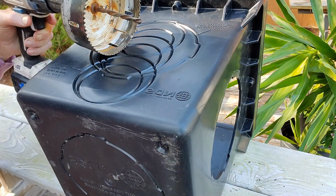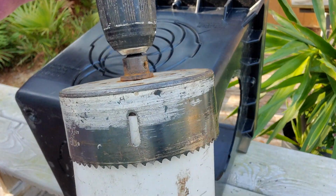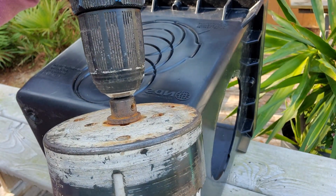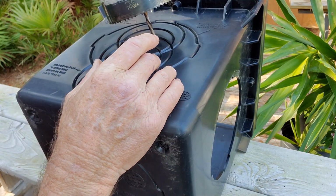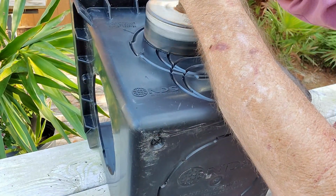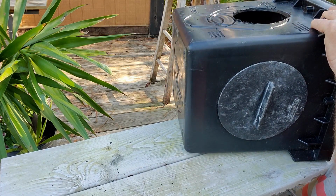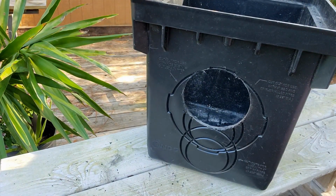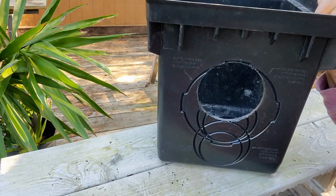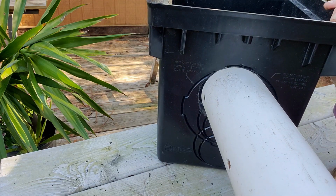It's much easier with a hole saw. You can see, can you see that's the perfect opening for that 4-inch PVC. This is thin wall PVC. And we can line that up in the center of that hole. And we have a true 4-inch outlet. Perfect size. Can you see that?